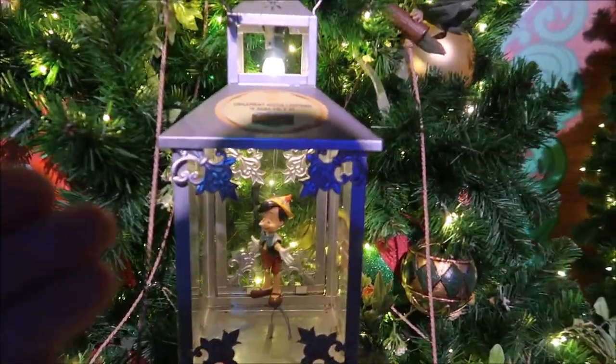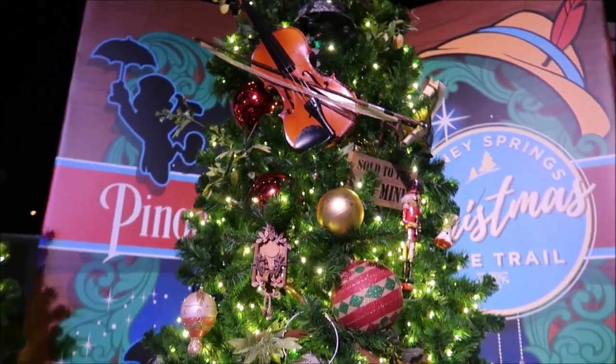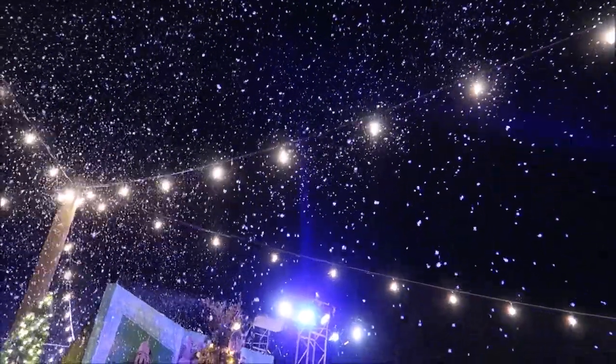But I'm sure there's a couple that people will love more. I mean, for me, Haunted Mansion all the way. But you let me know if you got a favorite tree. Maybe it might be the Pinocchio tree, but I would be lying if I said it was my favorite. Oh, the snow!